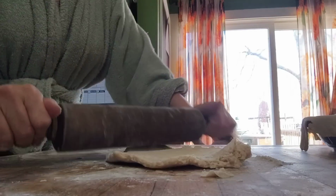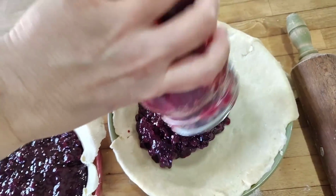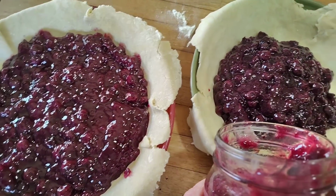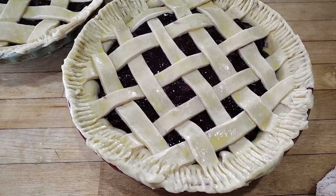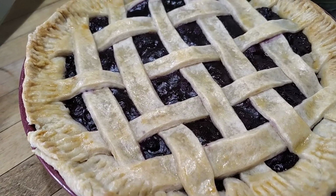So, as I mentioned, I used my arrowroot powder this week to make some blueberry pie filling. I've used the arrowroot for all sorts of pies: apple pie, peach pie, pear pie, strawberry, you name it, and it always makes a really wonderful end result.